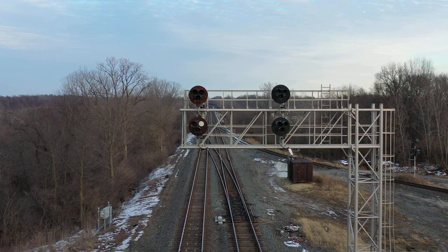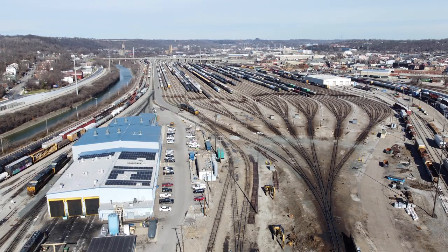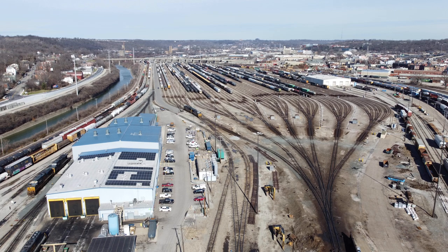As the lights go dark, our day has come to an end. But hold on, I still have a little video of the Queensgate Yard for you to check out. Nothing too special, I just kind of floated around taking a look at things.